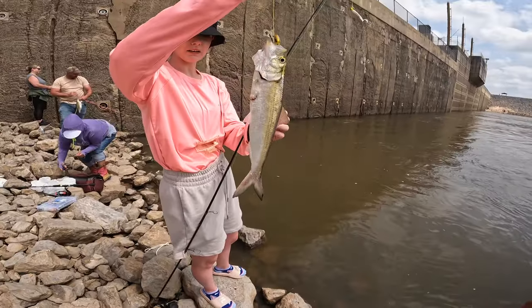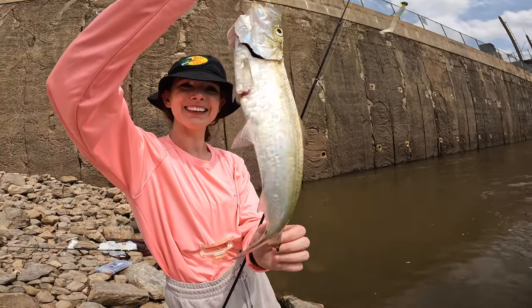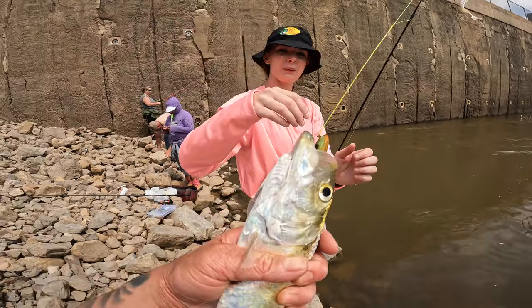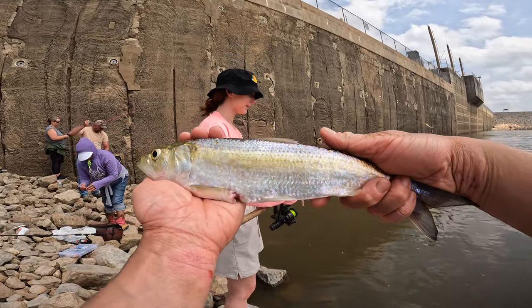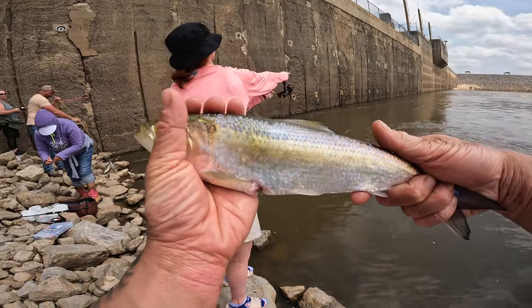Oh, my little belly messed up. Look at that. Wow, that's a good size skipjack. Good bait fish right here. Woo. Yeah. You know, personally, skipjack is one of my favorite fights. Look at this little mouth. It's kind of similar to a ladyfish in the sea. They just fight so good.